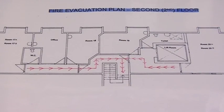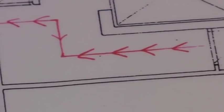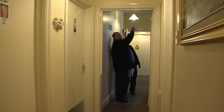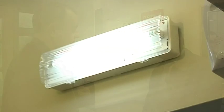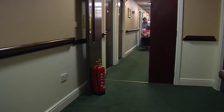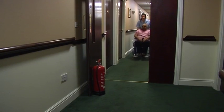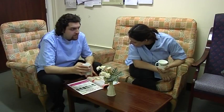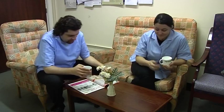The original design of your care home will have been subject to strict controls to ensure the necessary fire protection features are included. These could include fire-resisting walls, ceilings, doors, automatic fire detection and alarm systems, emergency lighting and firefighting equipment. But the most crucial part of fire safety in any building is how it is managed. It is no good if fire doors are wedged open or if the fire alarm or emergency lighting does not work. It is also no good if you are unaware of what to do in an emergency.